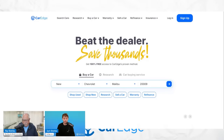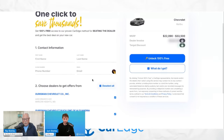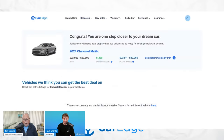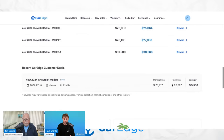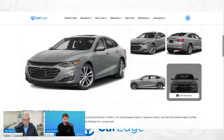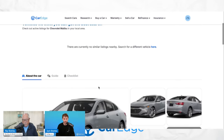I'm going to walk you through what I was doing while my dad was going there. Went to CarEdge.com, put in Chevy Malibu, got to this page. I found the local dealers that actually have Chevy Malibus. Then once I submitted, Dad, I have access here. I'm going to scroll down to it. I'm just going straight to the dealer invoice. So I have all the invoice price breakdowns, as well as we had a recent Chevy Malibu deal. And you can see huge savings on these Chevy Malibus. And on this page, we also have all of the cost of ownership information as well. You can click on it right here.